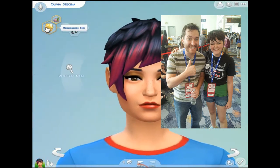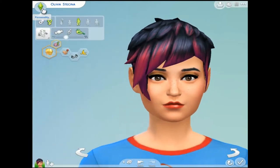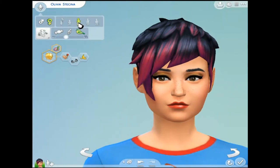And some stuff about her is that she's a Renaissance sim, and she's a fast learner, and she's a romantic geek who is very clumsy. And, you know, she's female. She is a young adult because you can't do any other ones in this demo.